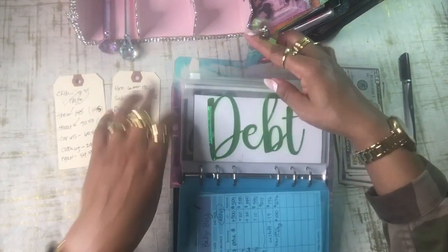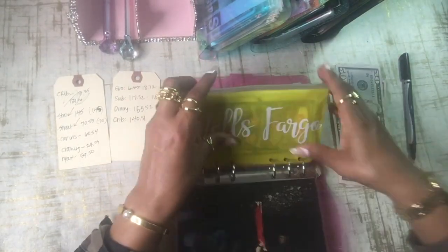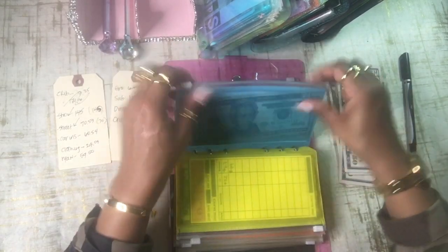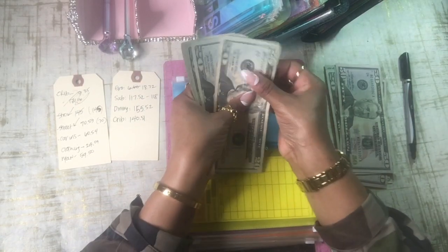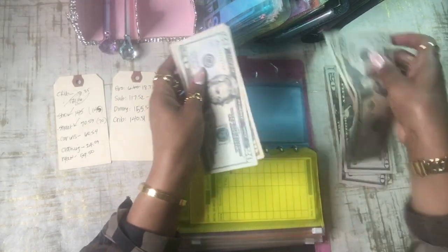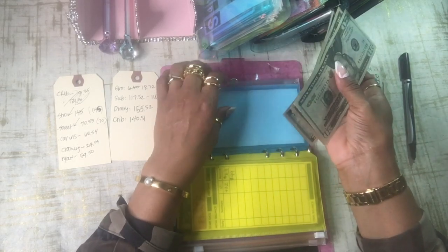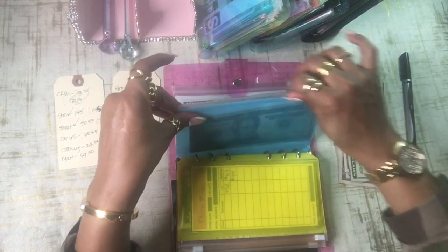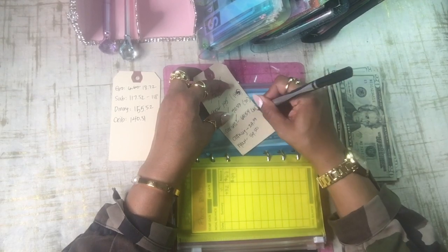Car insurance is next. It will be in my bills envelope or bills folder, and it's the blue one. Car insurance. I need $61. I have 20, 40, 60, 61. There we go. Put the rest in there, which is $20, $30, $35. And this is done, and I pulled 61.